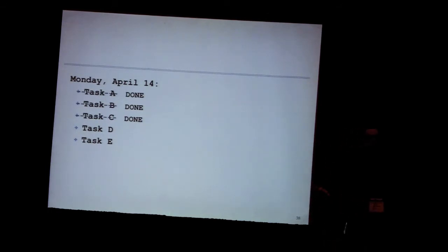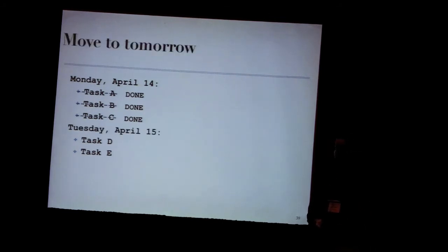And it gets to be the end of the day. With my old techniques, I'd feel guilty for going home. But in the cycle, we're going to be guilt-free. It's the end of the day. We just move those remaining items to tomorrow's list. No problem. We'll talk about techniques for deciding, giving ourselves permission to do this. But basically, we're going to move things to the next day.